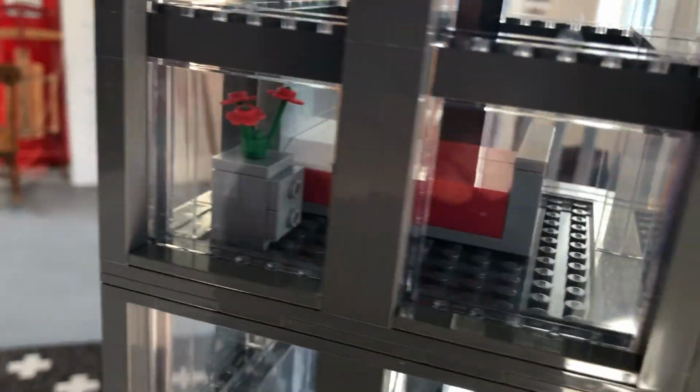On the 4th and 5th floors of the tower, I have it furnished very simply with just a bed and a side table, because to be quite honest, I didn't really have much room for anything else, and I think it turned out really well.